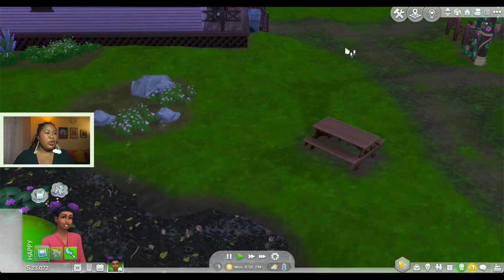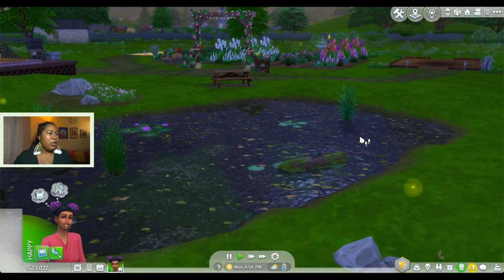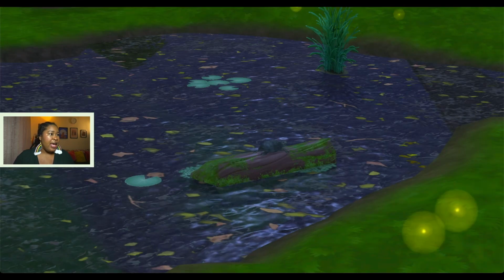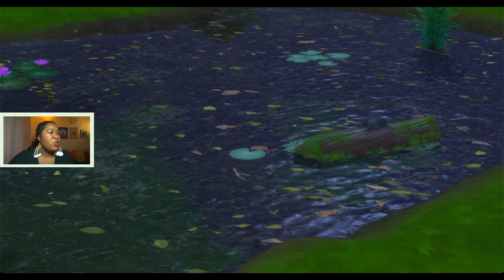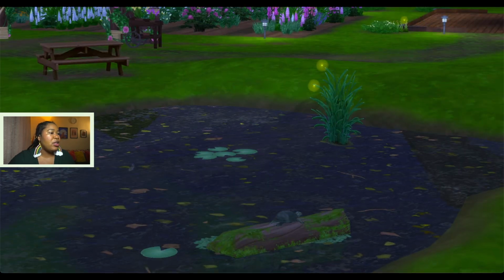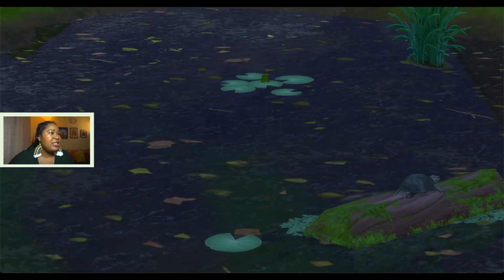Let me show you guys really quickly. In live mode, you can see that I have dragonflies, and then look at our little pond here. We've got a little turtle on the log. We've got frogs that will pop up. I've got fish swimming in here. It's just so cute. And look, the little fireflies that are coming up as well. Oh, look, a frog. Can you see him on the lily pads?